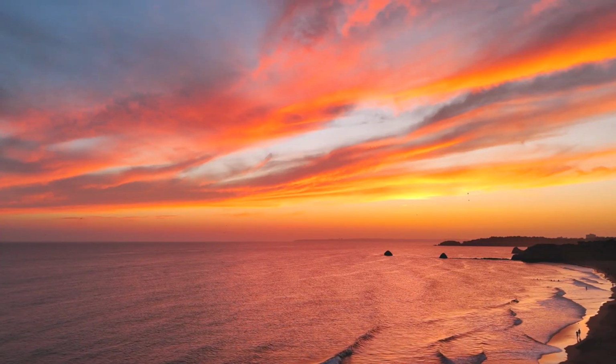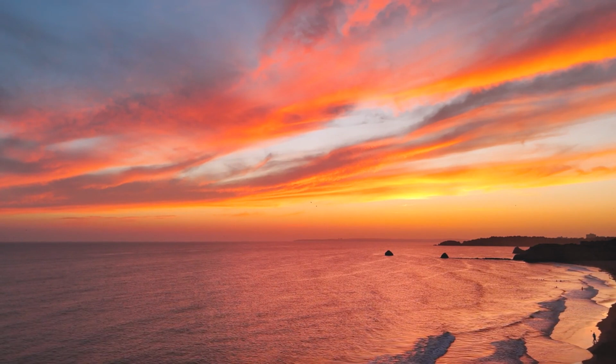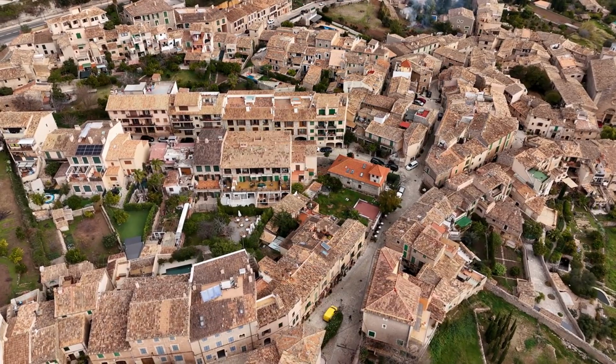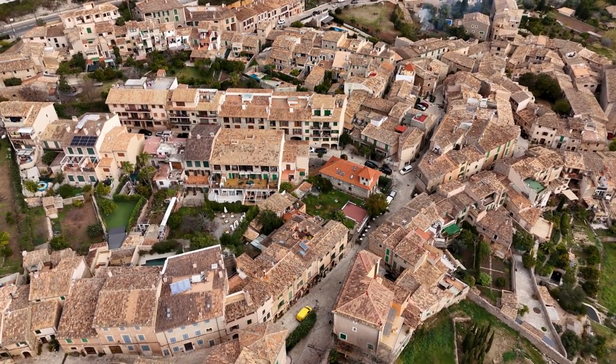Praia de Cascais, a popular beach with golden sands, ideal for sunbathing and swimming. Historic Center, wander through the charming cobblestone streets of the old town, admire the colorful buildings, and visit local shops and cafes.